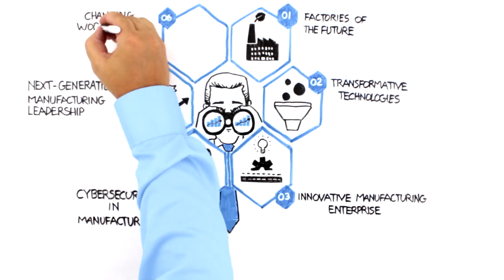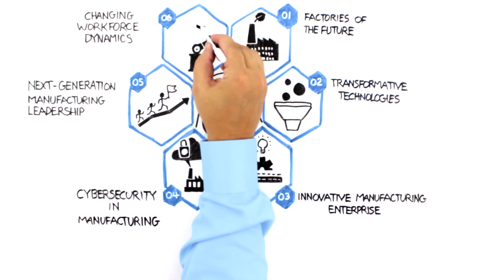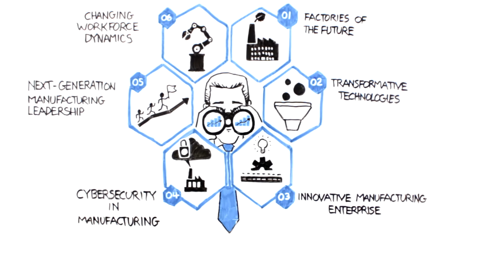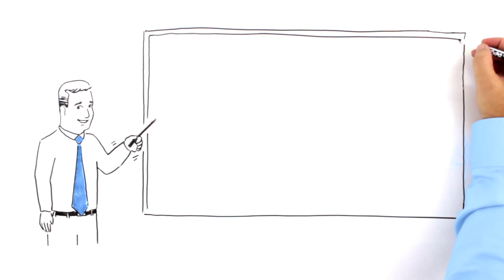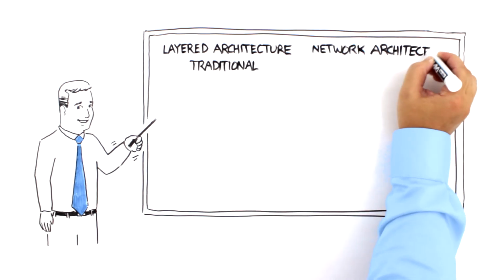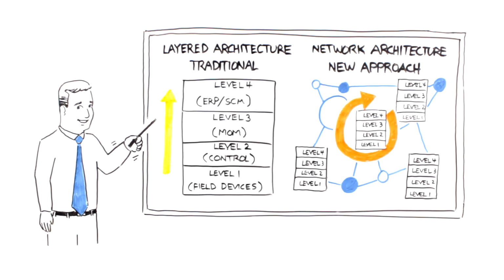Sixth, changing workforce. Leadership will need to identify, attract, and develop the next generation of workers whose skills, technology expectations, and working models are vastly different than the existing workforce. Compounded with the aforementioned challenges, the manufacturing industry is shifting from a traditional layered architecture to an open, networked architecture. This new model allows you to interface with modern systems without the need for complex configurations and custom development.